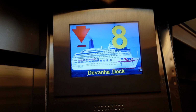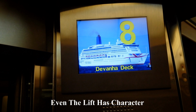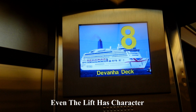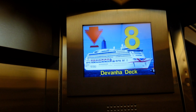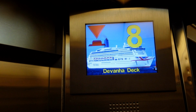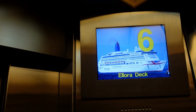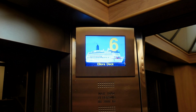Deck 4. What's she going to do now? Lift going down. Can't go to 3, surely. Aurora deck. Deck 6. Well, we're still going down. She's going up.